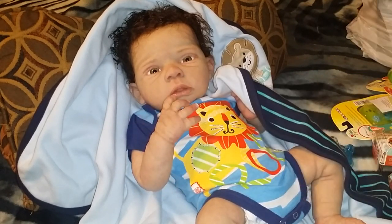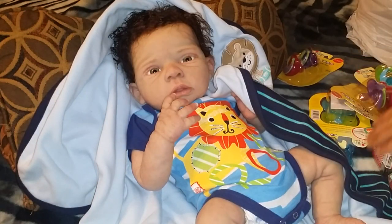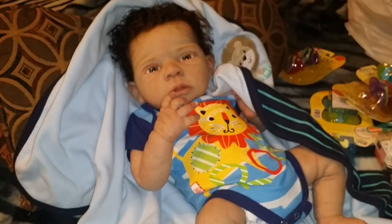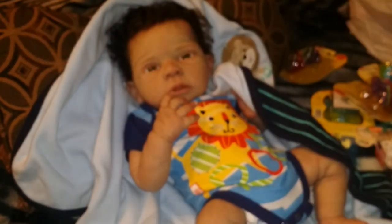Okay, I got some that I took out of the package. Oh, here's the girly ones with the patterned handles. Very pretty. These are ones I found at Target today. I'm having to mix it all up because it's just what I grab out of the bag, they're all mixed up. This is a new one I found at one of the Walmarts, the one that is not near my house. It says volume control and then do not disturb, which is cool. I don't know if I have one that says that yet.